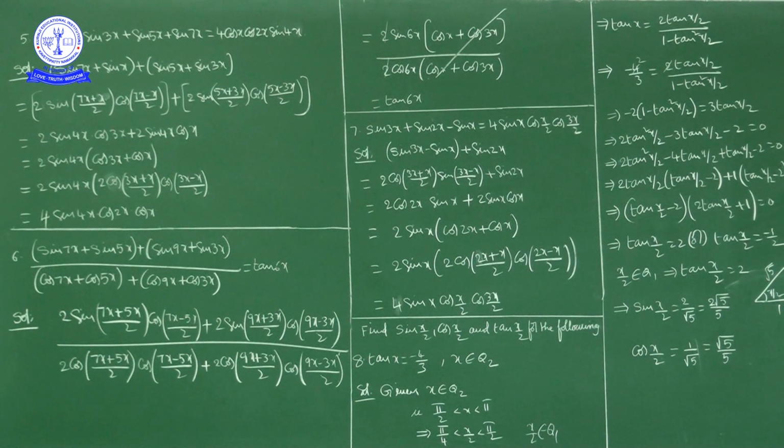Here the question is to show that sin x plus sin 3x plus sin 5x plus sin 7x is equal to 4 cos x cos 2x into sin 4x. Now I'll consider the left hand side and prove the right hand side. Here we have 4 terms: sin x, sin 3x, sin 5x and sin 7x. Now I'll make them as pairs. I'll take sin 7x and sin x as one pair, sin 3x and sin 5x as one pair.